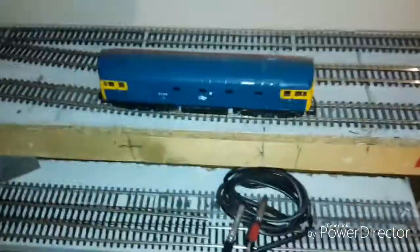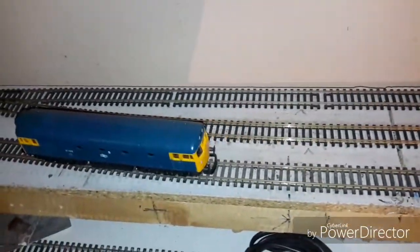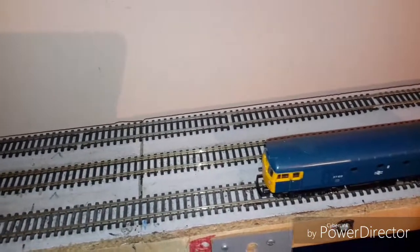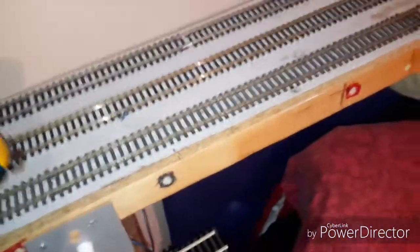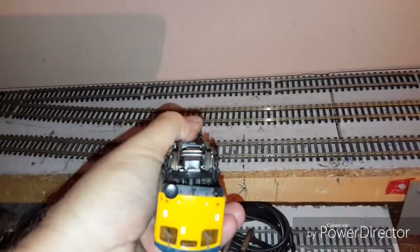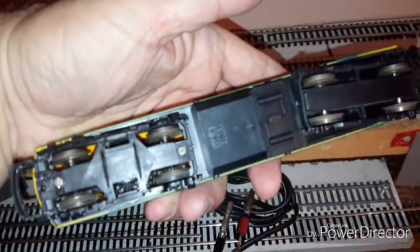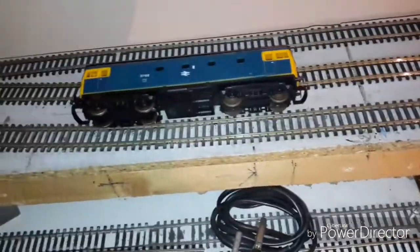Not done anything to it yet. I've just literally got it out of the cellophane wrapper and put it on the track. But looking at the wheels on it, they're a bit grubby. The wheels are a bit filthy. I think it needs a buffer at one end, but I've got buffers and things anyway. So yeah, I'm going to give that a clean, service it, and then we'll see how it goes.